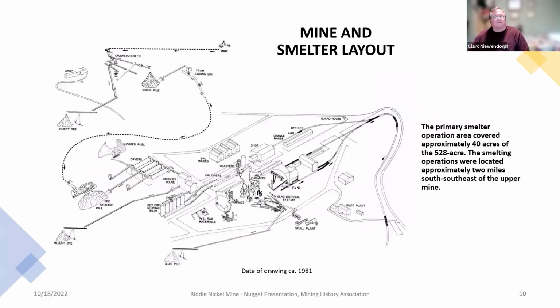So this is a mine and smelter layout. It's from 1981. Hanna was the one who kind of drew this up. Up to the left corner is the mine, and we'll talk about the process in a couple flow diagrams as we proceed during this talk. But here's the mine, up in the left corner.